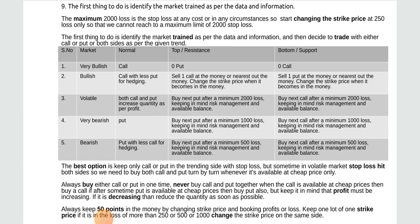The first thing to do is identify the market trend as per the data and information. The maximum loss is 2000, which is the stop loss, at any cost and in any circumstances. So start changing the strike price at a 250 loss only, so that we cannot reach the maximum limit of 2000 stop loss.